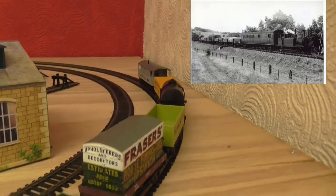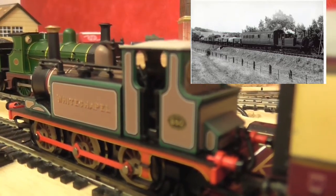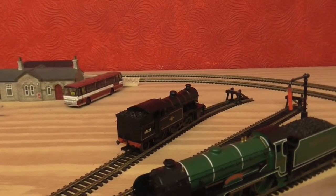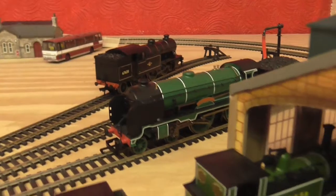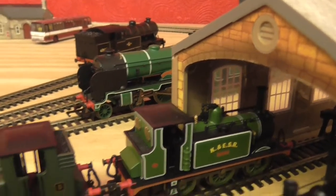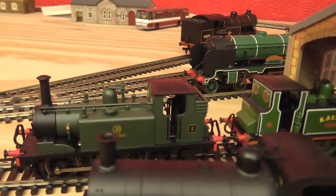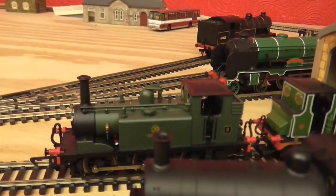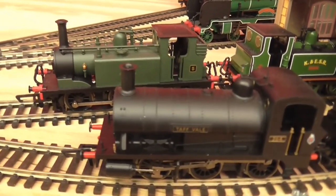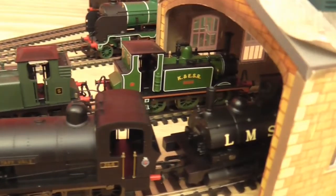This one is from a picture I saw online. Try my best to get it to the best of my abilities. The picture should be up before. The locos that are with it in the yard are the V1/3, the Schools class. And over here we have Sutton, which is Whitechapel now, I believe. That's the Australian loco, but if not, it's definitely a Great Western Terrier. Then we have the little, I think it's Golden Models Taff Vale loco. And then we have the LMS Pug.